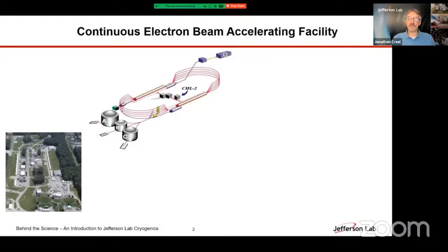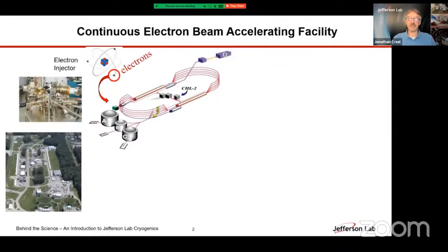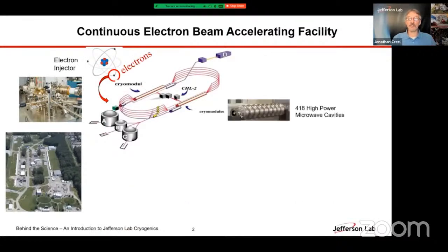Jefferson Lab operates the continuous electron beam accelerator facility we call CEBAF. Electrons in the injector are boosted to near the speed of light and injected into the main machine. The electrons pass through a series of cryomodules that contain superconducting RF cavities we call a LINAC. These cavities are pumped with high power microwaves that boost the energy of the electrons.